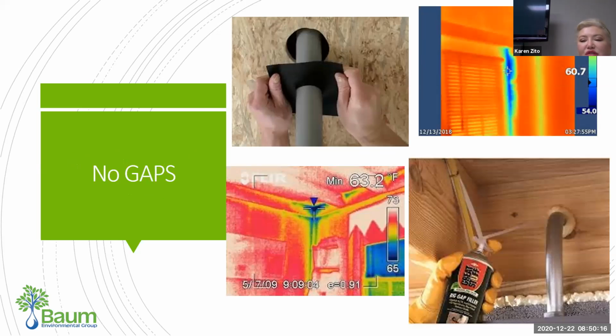The main thing is that we don't want to see gaps. If there's a hole going to an exterior area, we want to make sure any of those are sealed. I mean, every house is a little different in how they're built, but in general, we're looking for gaps and seals.